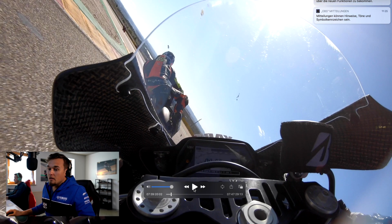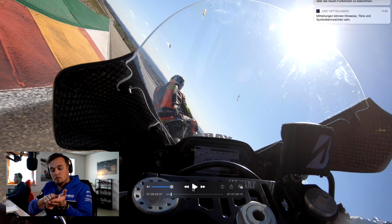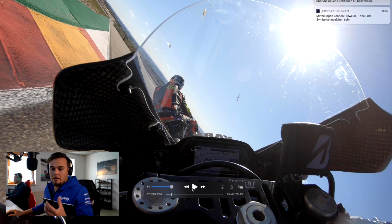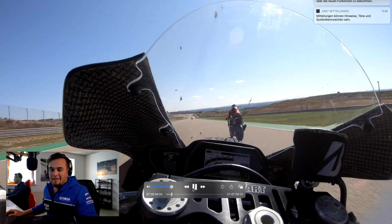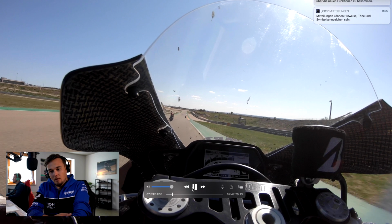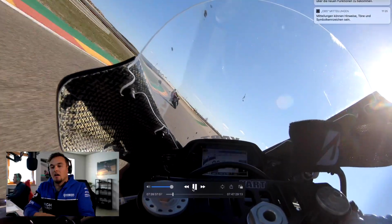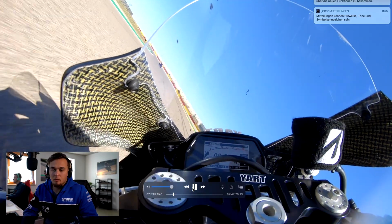So here you can see the really big difference in engine power, because I'm earlier on the throttle and I even want to go a little bit to the right side, close to him, to get more speed. So I'm earlier, but now the horsepower of the BMW is coming and he's gone. It's crazy. Look at this. And also I'm later on the brakes, I come back again, and the corner speed of the Yamaha is way faster.